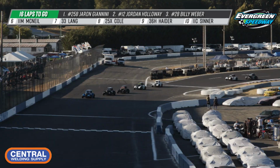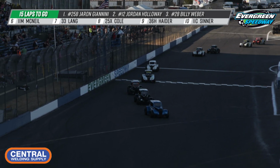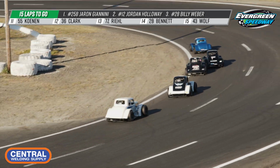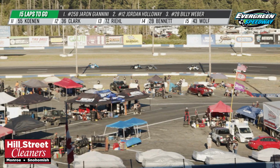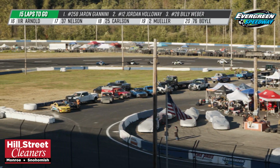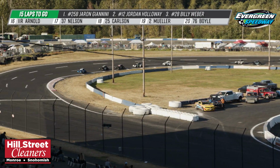Kerry's able to actually catch this group, so we make it a 5-car battle for the race lead. 15 to go. We are halfway. Halfway through in this one. It's been really the Jaron Giannini show on this race here, but the lap times are starting to pick up a little bit here, and Billy Weber knows it's go time if he wants to do anything here.